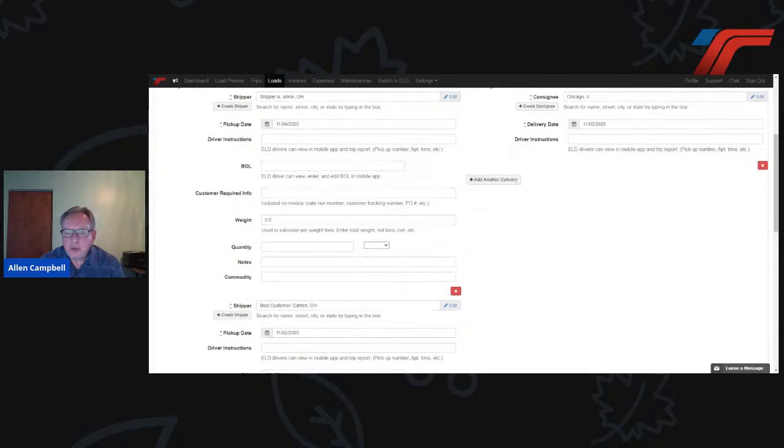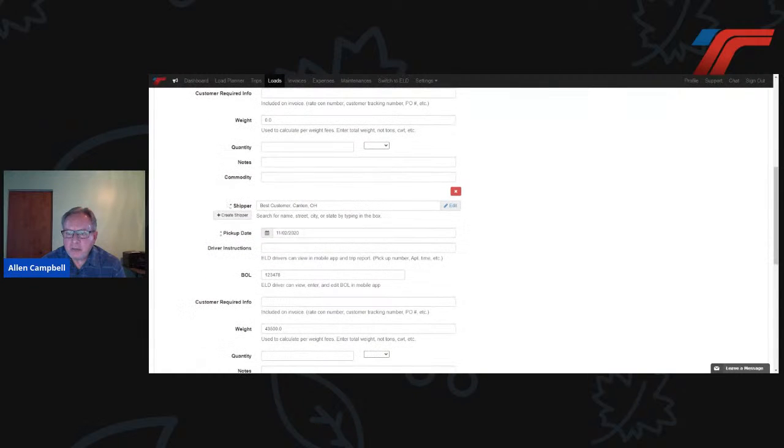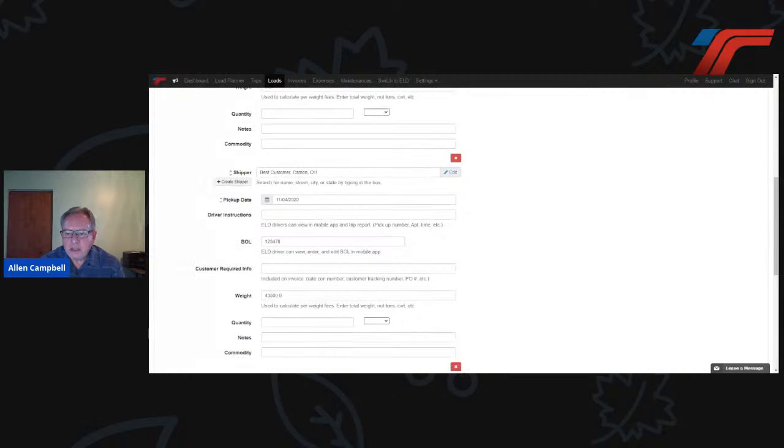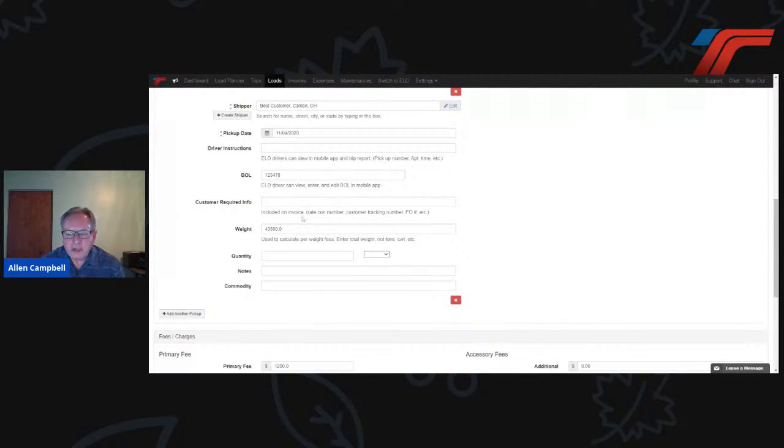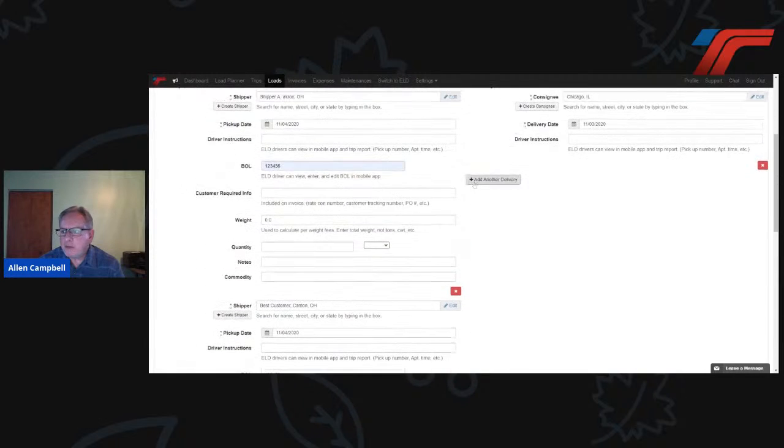A bill of lading number, we can put a bill of lading number in there, update that information, the weight, some of the details. I'm just going through this quickly, so not a lot. You can put all the detail in there that you want. And we're going to change pickup number 2 to also be today on the 4th. There's a bill of lading number here and a weight. Some other details. You can update whatever you need. Driver instructions. You can put in there pickup numbers, appointment times, whatever you need to. This information will show up right on his ELD as soon as we add this to a trip. I'll tell you about that in a few minutes.